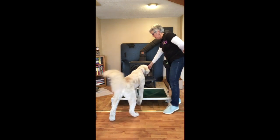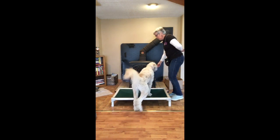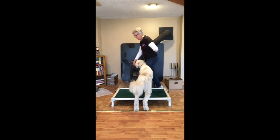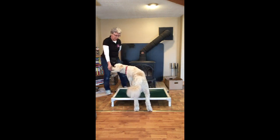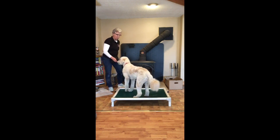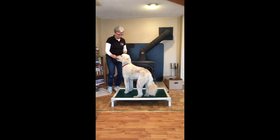I'm going to lure him up on the bed. So I have to go a little bit past it till he gets up on here. We need all 4 feet, Bear. So there we go. Now he's going to get the bonanza. All that stretching and stuff.